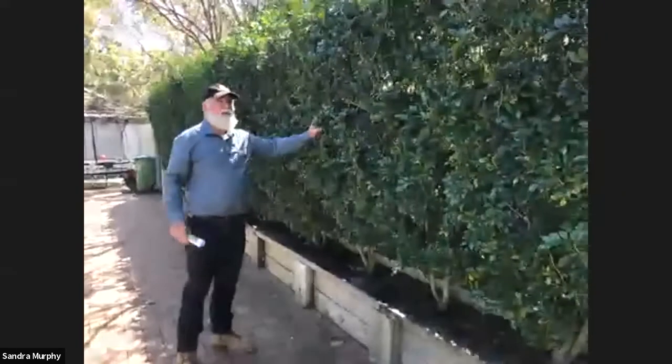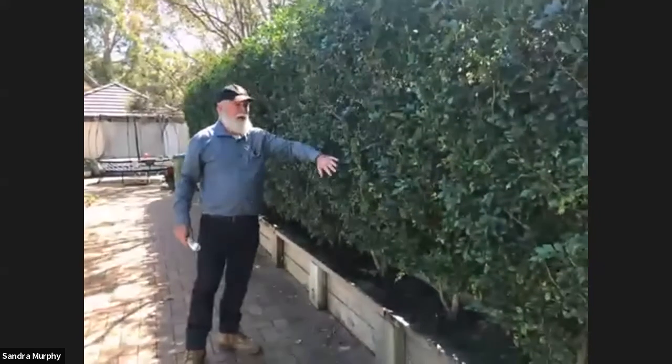Over here, we've got a lovely hedge, nicely pruned. And again, it's not a native plant.